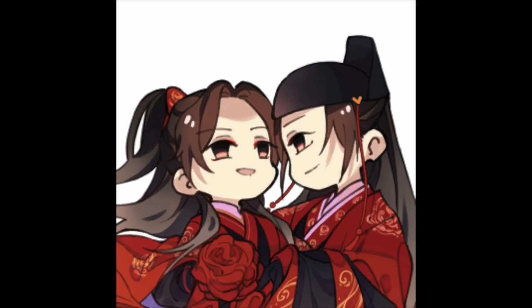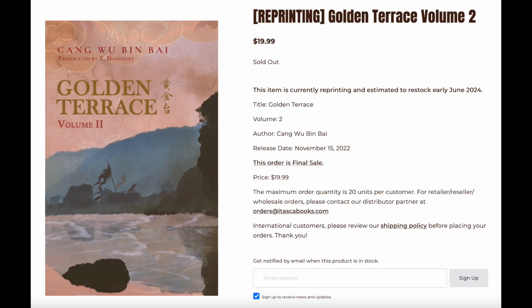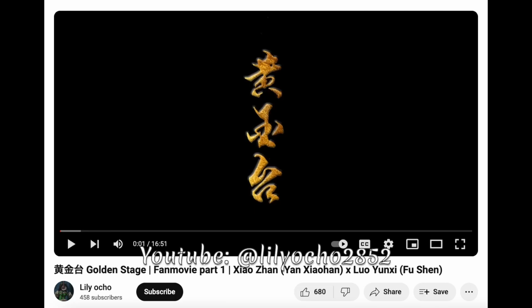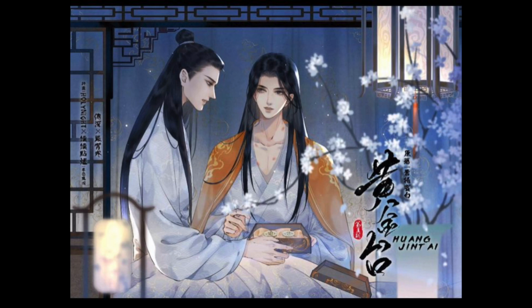Which makes me ask, why doesn't there seem to be a bigger Golden Terrace fandom? The English version has sold out at least twice, which means people are reading it. I know there's Golden Terrace fans out there, because there's at least one who made this live-action fan movie. When I was searching for Golden Terrace images, most of them are from one Tumblr account and one blog. Where's the pages and pages of fan art?